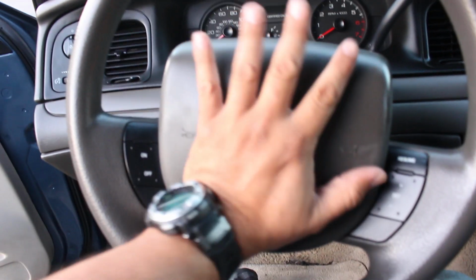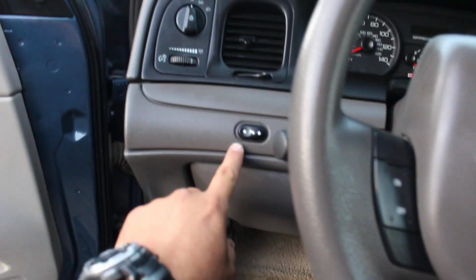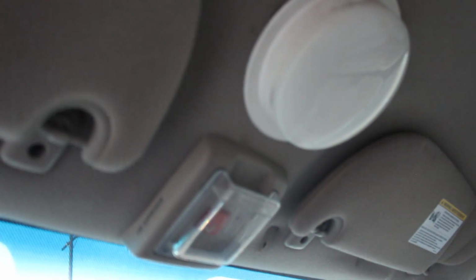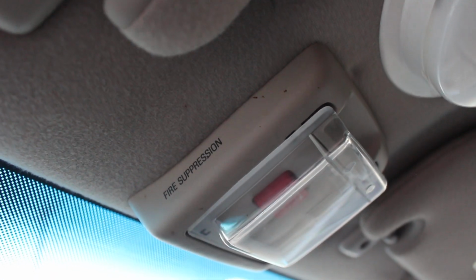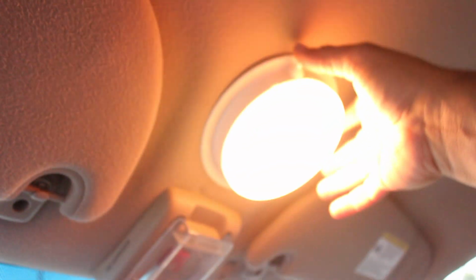Factory AM/FM CD player, working cruise control, horn works, electric retractable pedals. And folks, let me tell you, this vehicle is equipped with the fire suppression system from factory. Fire suppression system from factory. All right, built into the vehicle. Ticket light works. Sorry guys, let me clean this up here for you guys.